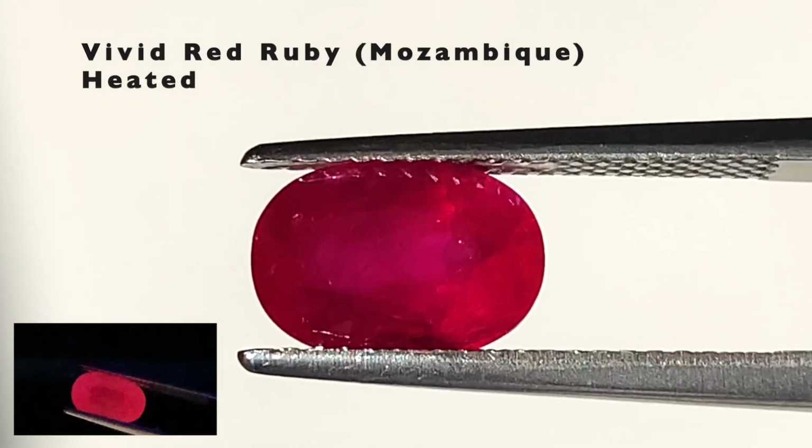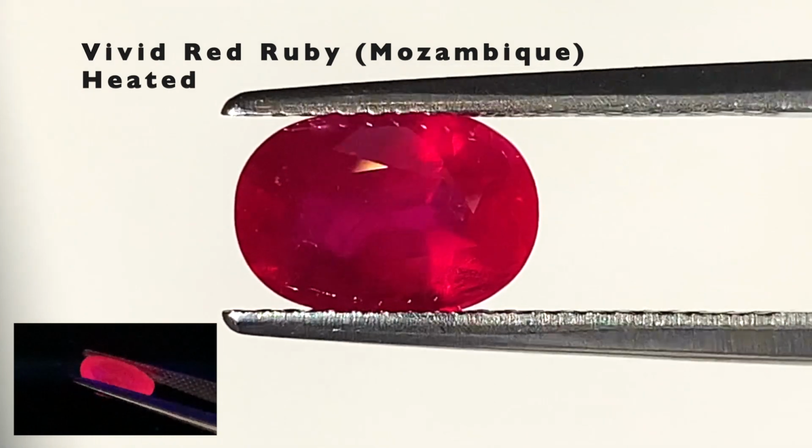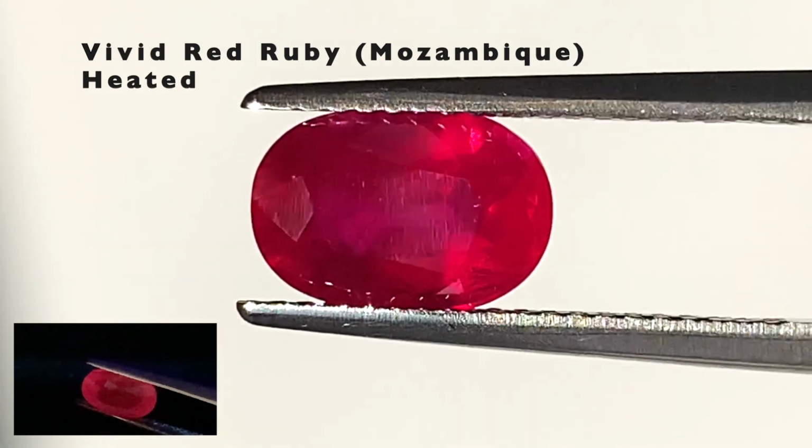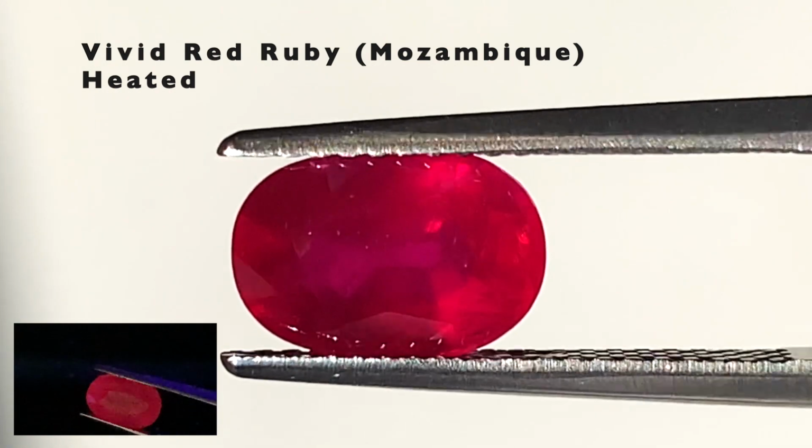Here is a ruby from Mozambique. It's heated. It almost looks like a Burma ruby at first go, but when you put it under the microscope, it's actually Mozambique. Strong glow under fluorescence lighting.